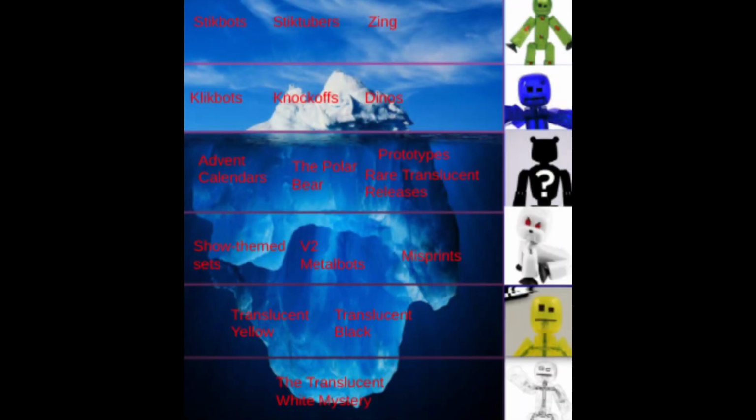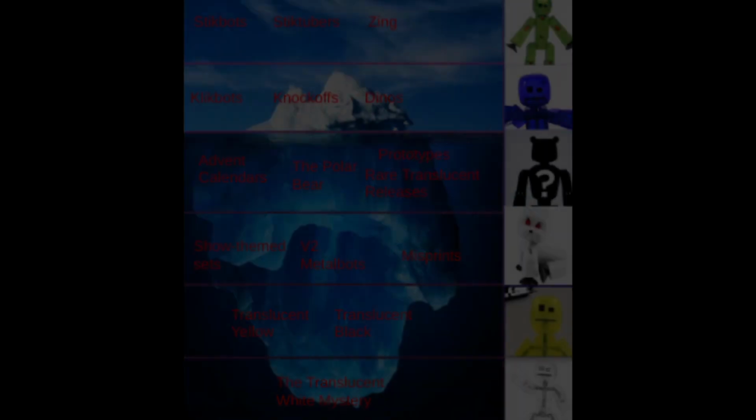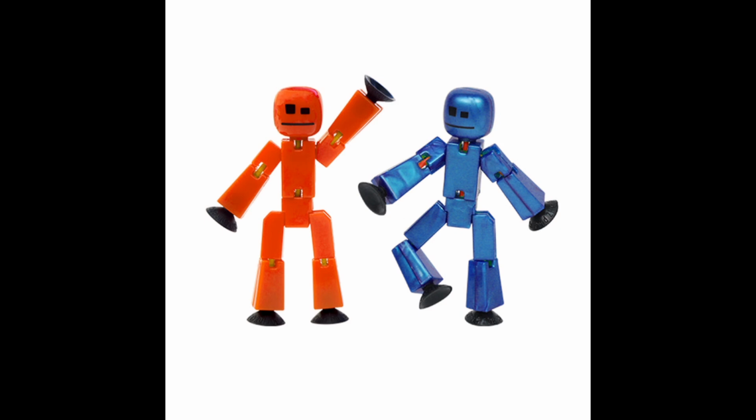And here we are, the complete stickbot iceberg. You probably know how these things work by now, so let's start with the first entry. The first entry on this list is stickbots as a whole. You know them, you love them. If you don't know what these are, then what are you doing here?